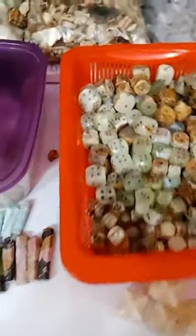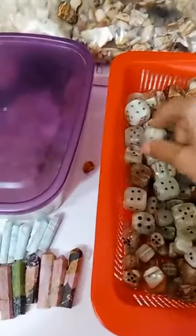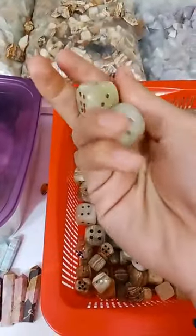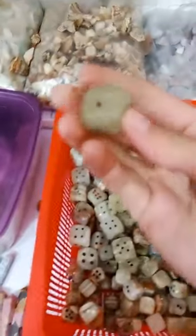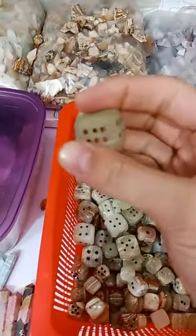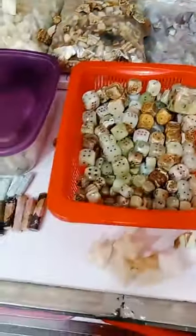And also the medium size dice are available. You can see these are the medium ones, so $1 for each one. Awesome, guys. Okay, thank you so much. Thank you.